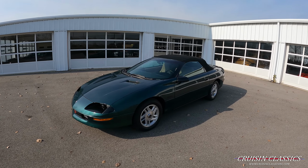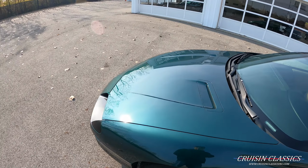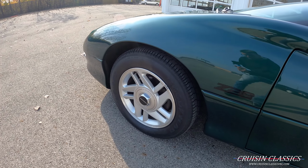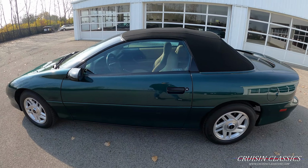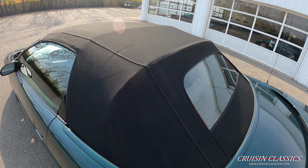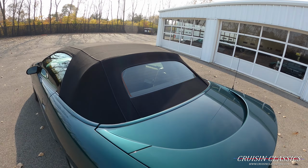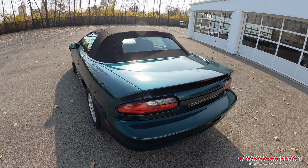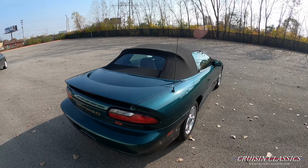But anyway, guys, you can see the car is dressed in a beautiful metallic green, sitting on a set of factory Camaro wheels, wrapped in Goodyear radial tires. It does have power disc brakes up front and in the back. Also is equipped with a power convertible top. I believe this is a glass back window as well. Yes, it is. Rear deck lid spoiler. Overall fit and finish on this car is really nice, considering it only has 43,000 miles on it.